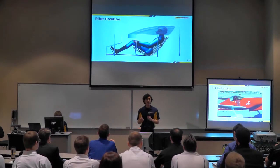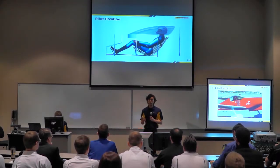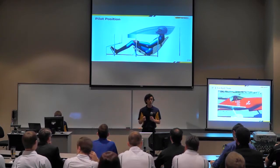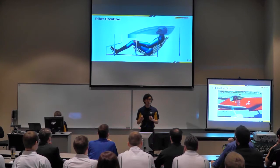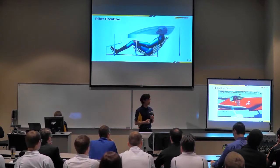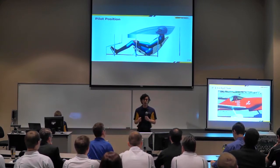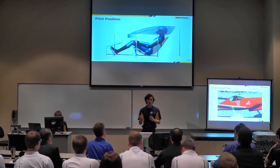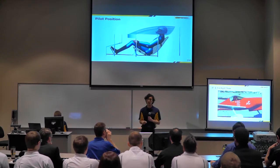In designing the cockpit of the Yellowjacket, we first considered a general seating position of our pilot. Because the IF1 rulebook does not restrict cockpit dimensions, we then designed the cockpit and fuselage to fit snugly around the pilot. On the secondary screen is a picture of a current IF1 aircraft. You'll notice that the pilot is fit snugly within the cockpit. This snug fit is typical of many race planes, especially those in the IF1 category.